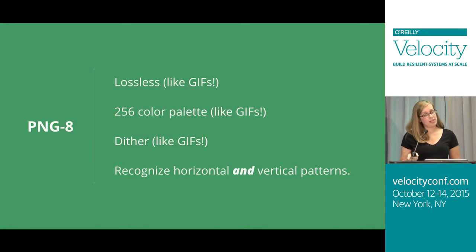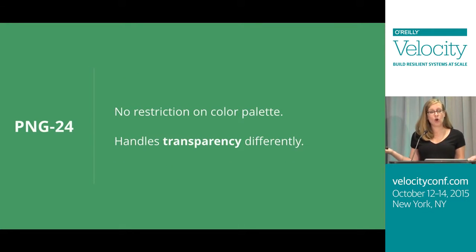Now you may have heard of also PNG24s, and they're totally different, but they share the same name for some reason. But PNG24s have no restriction on that color palette, and they handle transparency very differently than PNG8s. So people grew sick of that 256 color palette when computers that could display more than 256 colors became more popular.